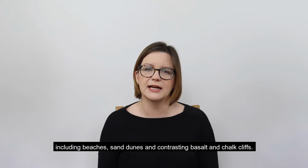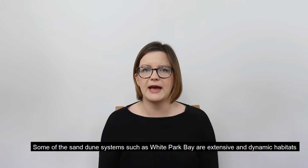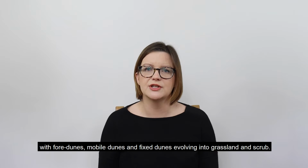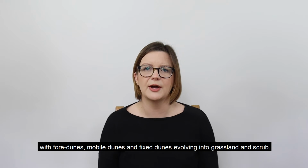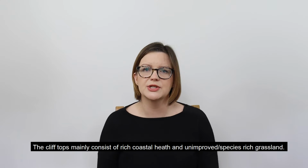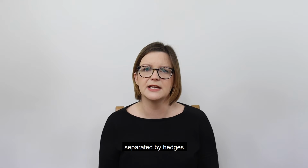basalt and chalk cliffs. Some of the sand dune systems, such as White Park Bay, are extensive and dynamic habitats with foredunes, mobile dunes, and fixed dunes evolving into grassland and scrub. The cliff tops mainly consist of rich coastal heath and unimproved species-rich grassland. The Causeway Plateau contains very few trees and is mainly used for grazing with fields separated by hedges.